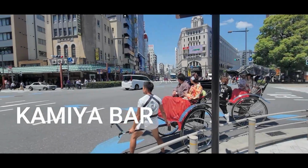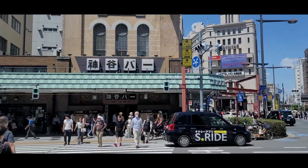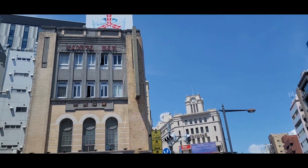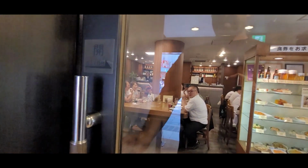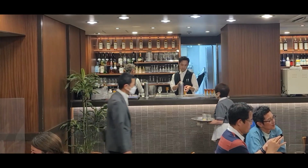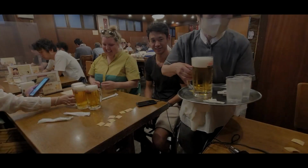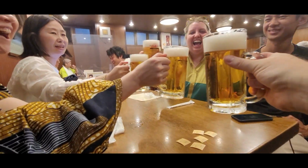But we decided to go to the famous Kamiya Bar. The Kamiya Bar is one of Japan's oldest bars with a history dating back to around 1880. It was founded by Kamiya Denbei, one of the first wine producers in Japan, who also invented a drink that you can only find there. It's called Denki Bran. It's a type of brandy, and it's still served there. But man alive, it tastes horrible. But hey, go there, soak up the atmosphere, but get the beer. Can't go wrong with beer.